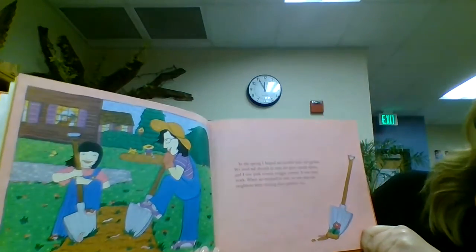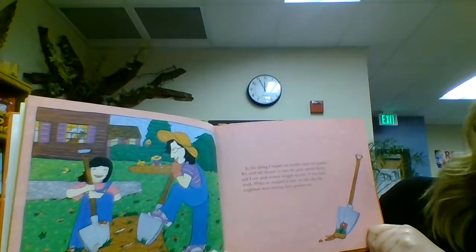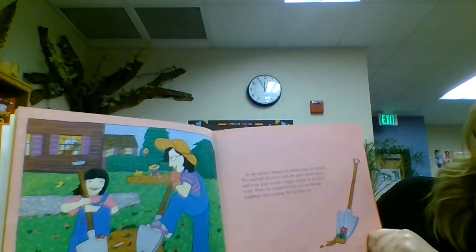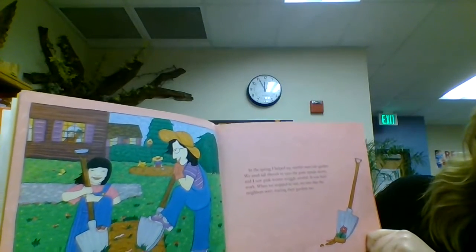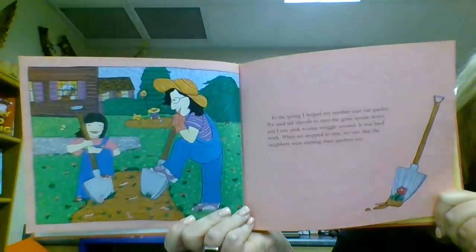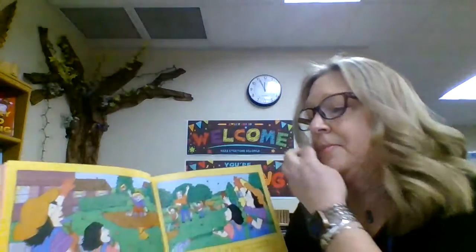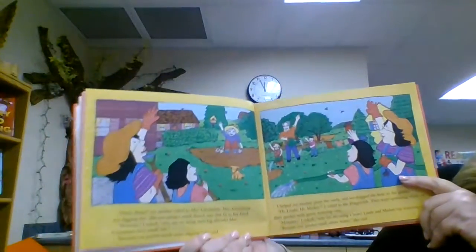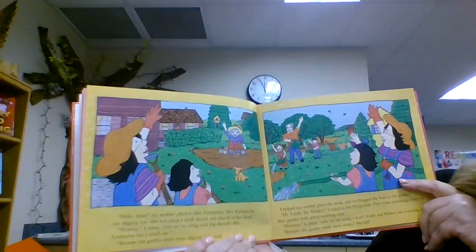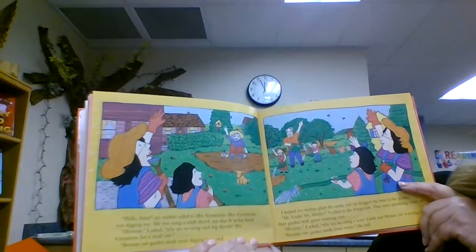In the spring, I helped my mother start our garden. We used tall shovels to turn the grass upside down, and I saw pink worms wriggle around. It was hard work. When we stopped to rest, we saw that the neighbors were starting their gardens too. "Hello, Irma," my mother called to Mrs. Crummarine. Mrs. Crummarine was digging too.